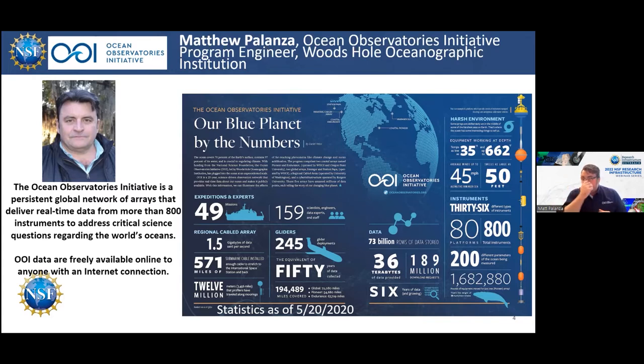Moving to 60 degrees north in a very hostile environment, we have another array with subsurface moorings and a surface expression off of the Greenland tip jet in the Irminger Sea.